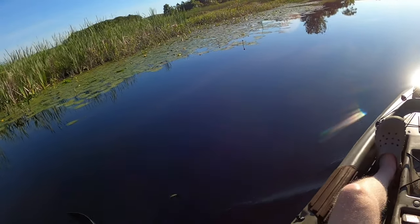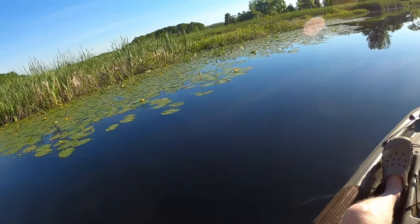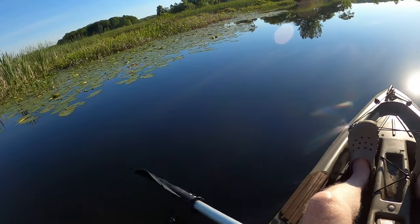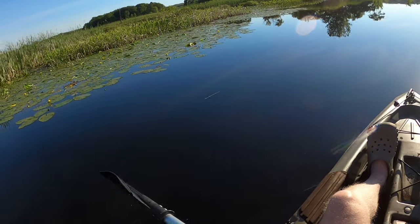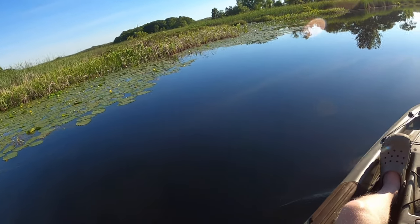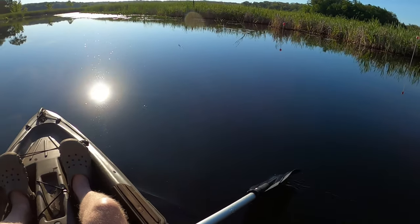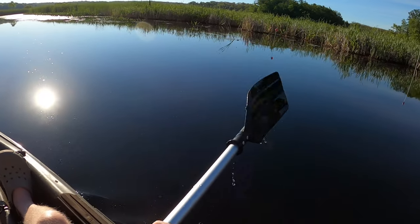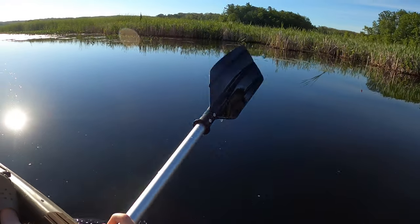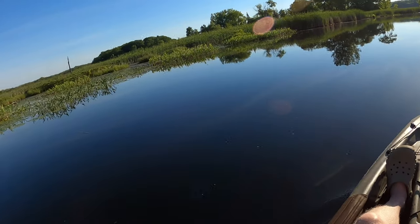Either the leaves or the weeds are laying the way we're going. So there must be a current right here. A little current. Yeah, all the weeds are laying this way. What was that? Something jumped over there. Probably a fishy.